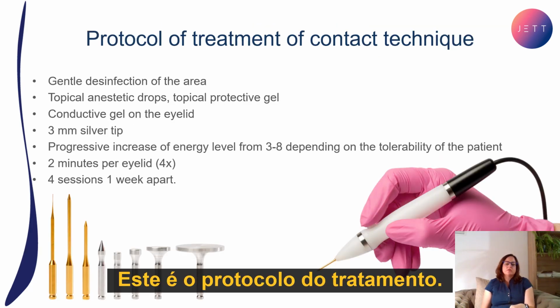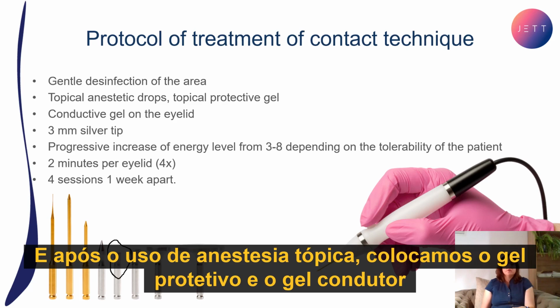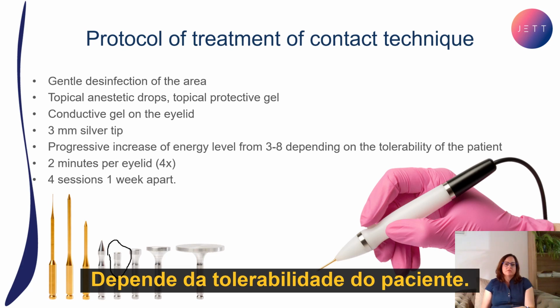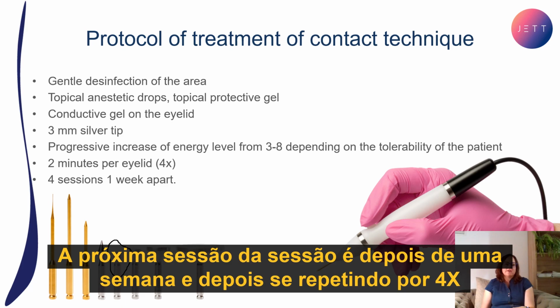This is the protocol of the treatment. We use a 3 mm silver tip, it's this one. After using topical anesthesia by drops and topical protective gel and conductive gel, we use the tip for 2 minutes per eyelid. The energy is increased in level from 3 to 8, and it depends on the tolerability of the patient. The next session is after 1 week and it is repeated 4 times.